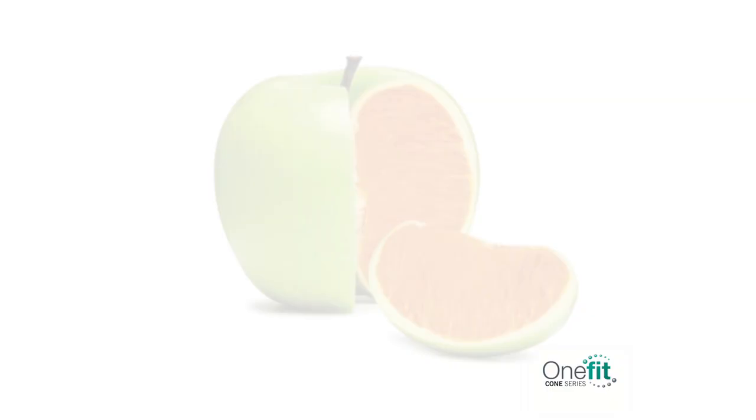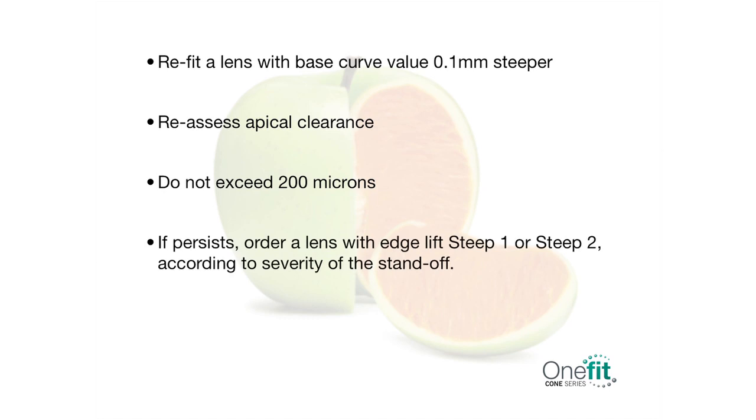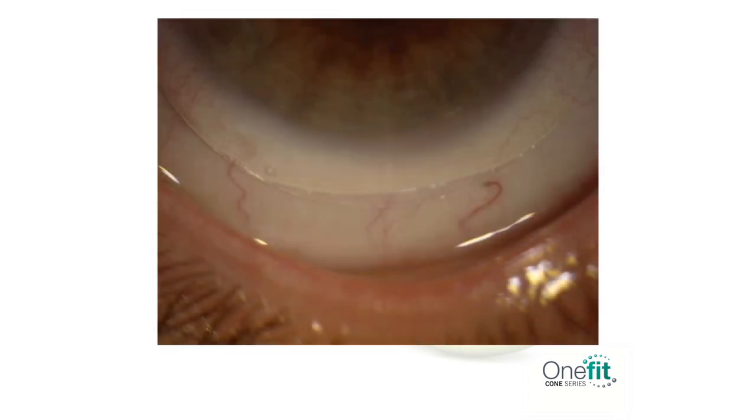To remedy the situation, first, refit a lens with a base curve value 0.1 mm steeper and reassess apical clearance. Make sure it does not exceed 200 microns. If the problem persists, order a lens with an edge lift of steep 1 or steep 2 according to the severity of the standoff. If the tear meniscus breakup is just at the periphery of the lens, specify an edge lift of steep 1. If the tear meniscus breakup extends under the lens, 0.2 mm or more, specify an edge lift of steep 2.